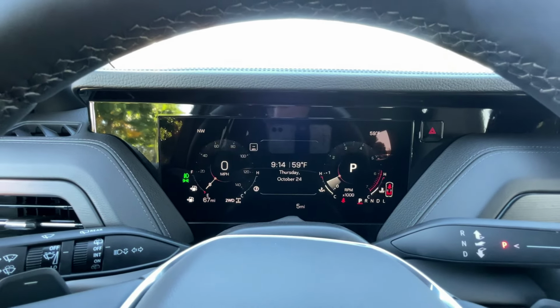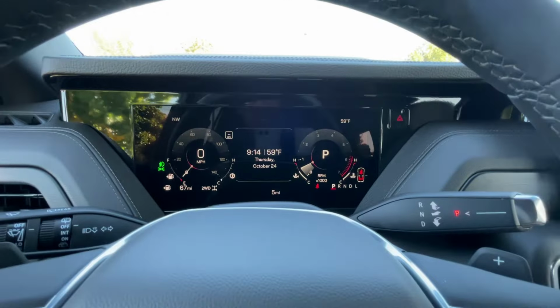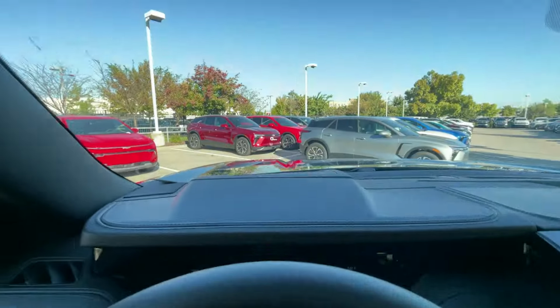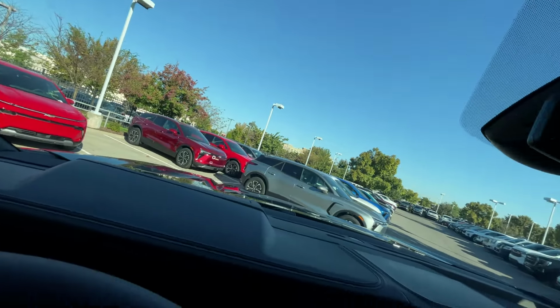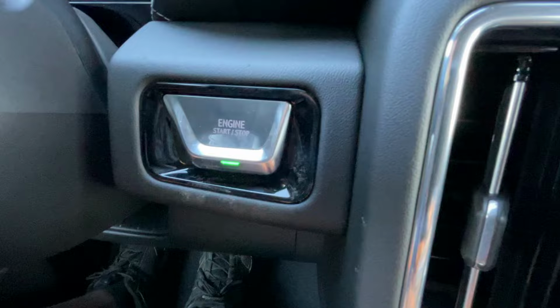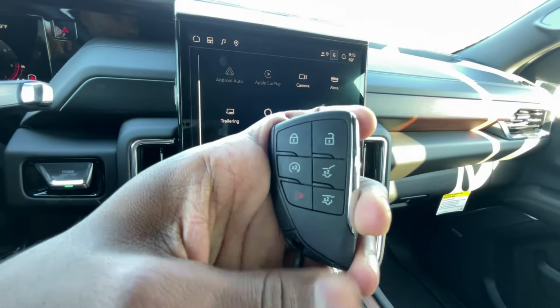And my favorite one is probably this one. It's more of a traditional look. You can see the time, the date, and all of that. Hazards are there. And then the heads-up display is right in there. But there's your push button start. Finally, here's the key fob with remote start.